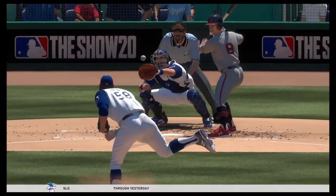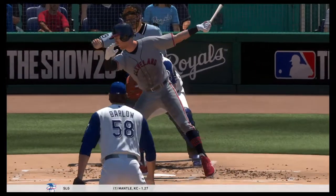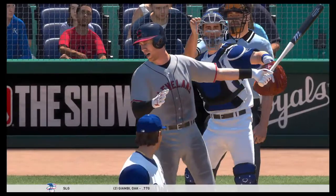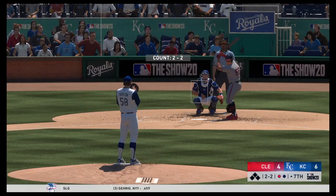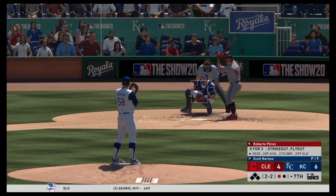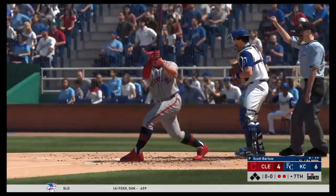Well, there's nothing like seeing a good power pitcher that has a good fastball. And what does he do? He just throws this good fastball right by, brings the express. No chance to put that ball in play. Stepping in now, Roberto Perez. And he strikes him out as well.